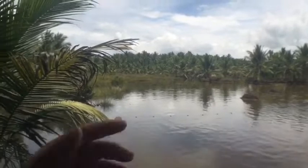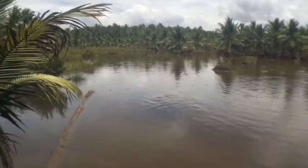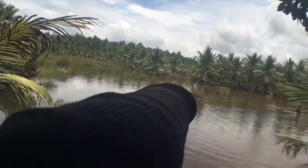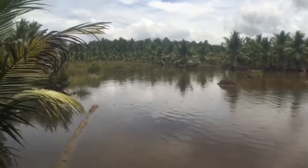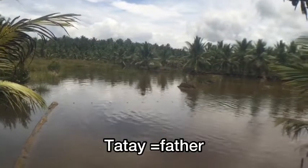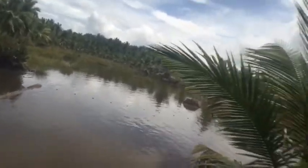It's like a man-made, I don't think so. It's like a swampy area here somewhere in the middle of nowhere. Look at those coconuts down in the middle of those ponds. I wanted to go there so badly, but the water is above the waist of my tatay, which is the Filipino word for father. So that means I can't really go there. I'm gonna sink into the bottom. So I don't wanna walk on that plank.